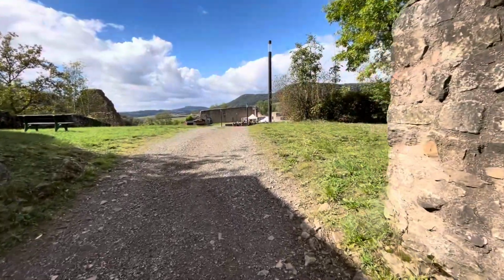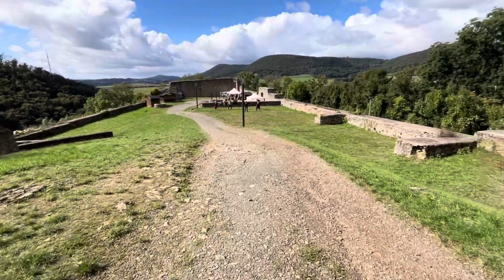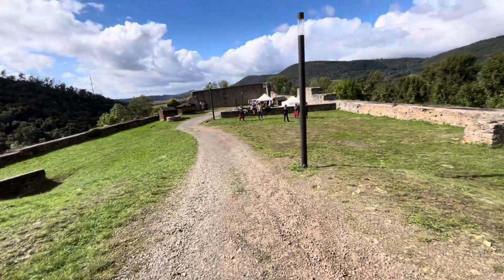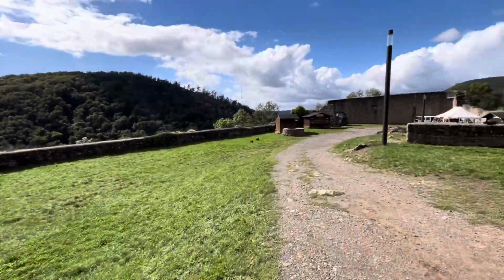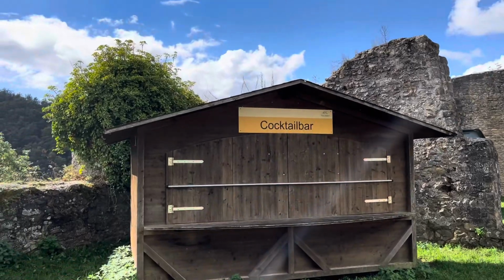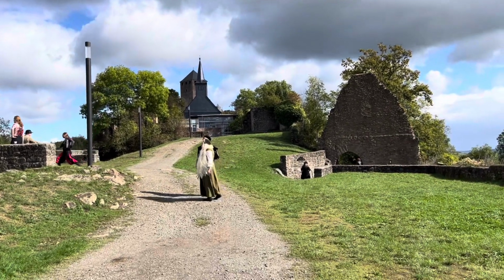And the southern part of the castle looks like there is some sword training going on. Try to hide my stuffed dinosaur for my grandson so I can seem a little more manly. Maybe I'll sword fight with the dinosaur. So we're at the southern part of the castle. Got a cocktail bar, drinks, and apparently this is the Pfälzer. I can't see the rest of the title, but it's a sword club.